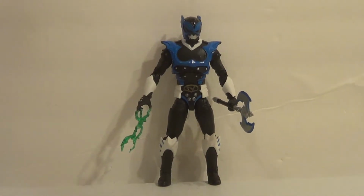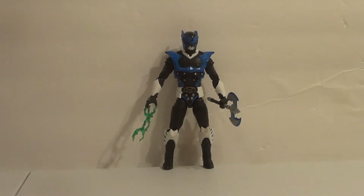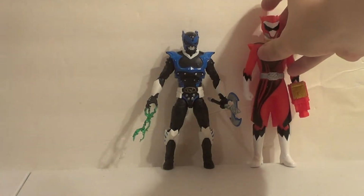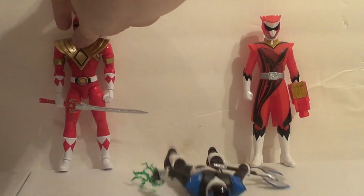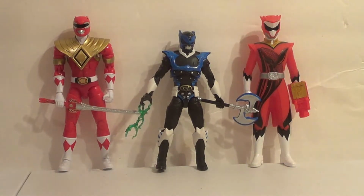Alright, so let's zoom out just a little bit so we can compare him with some slightly larger figures, like the Sentai Hero Series Zuyo Whale, and the Power Rangers Legacy GameStop exclusive Armored Red Ranger. And you see, he's not going to scale quite so well with them. He's too small. If you want a Psycho Blue that scales with them, you're going to have to go with the Legacy one.